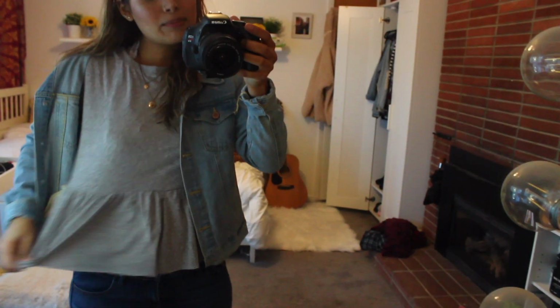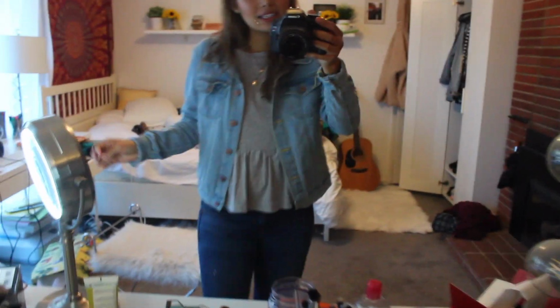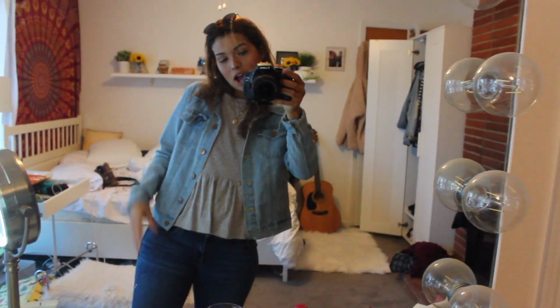I wanted to show you guys my outfit really quick. Simple gray top. I'm wearing my double necklace, and I'm doing this double denim look, but I'm really feeling it. I'm gonna go to class right now, and I will talk to you guys later.